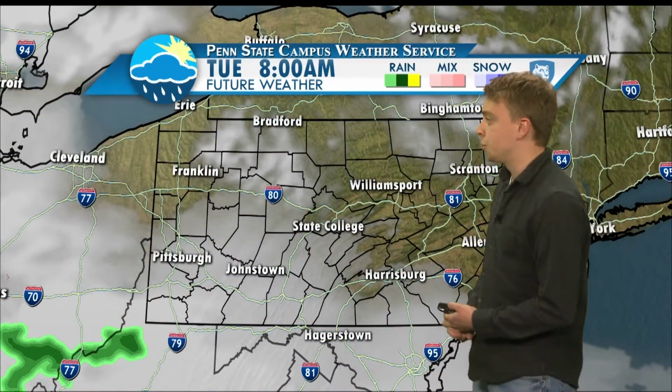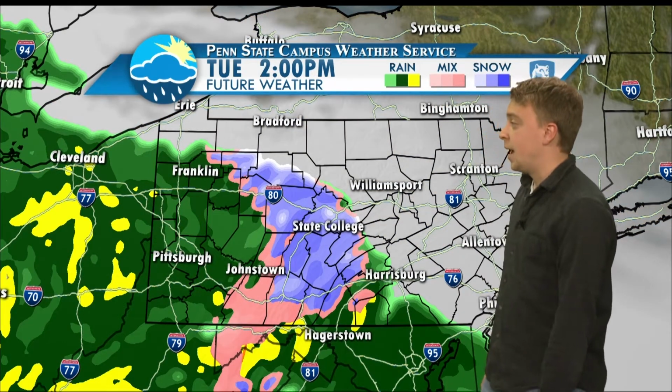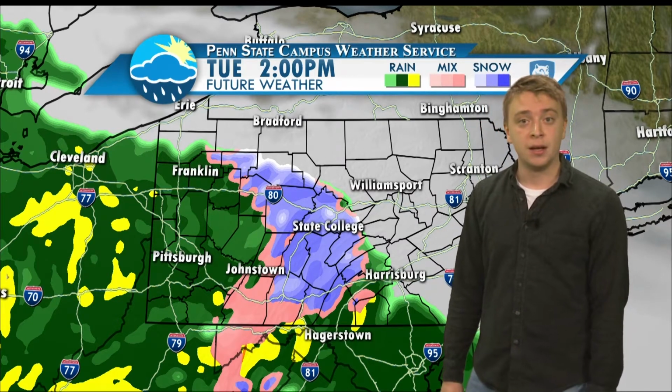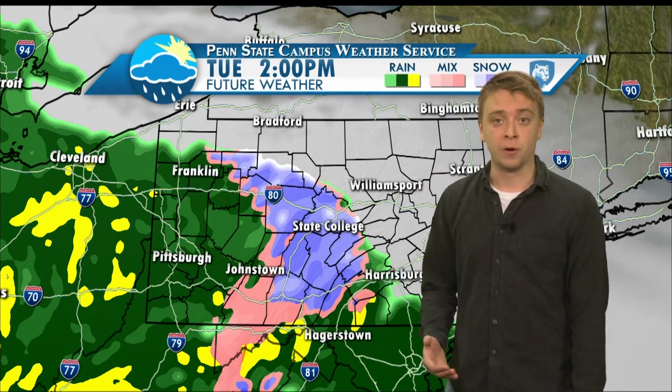Taking a look at Futurecast, again, not much happening right now. Clouds across much of central and southern Pennsylvania. You can see the leading edge of the storm system approaching from our southwest, indicated by the green rain over West Virginia. As we head through the morning, this will rapidly move northeast. And by about lunchtime or shortly thereafter here in State College, we're going to start seeing the precipitation fall. I think it's going to start as rain, as we'll probably be warm enough to support that.